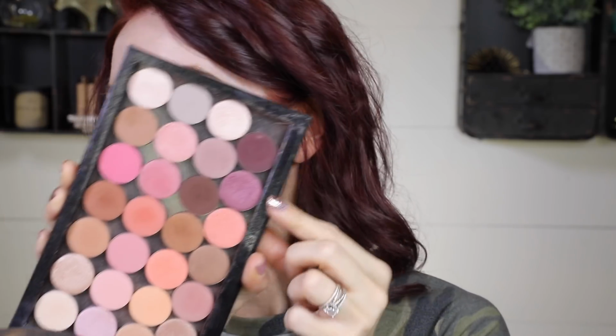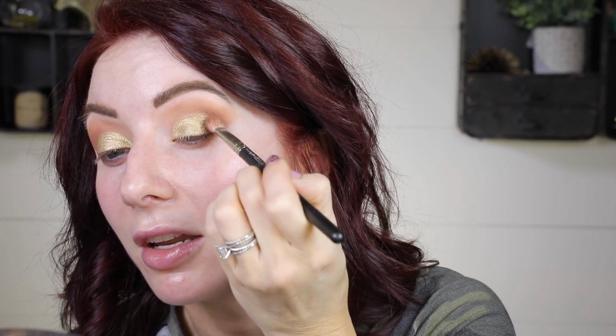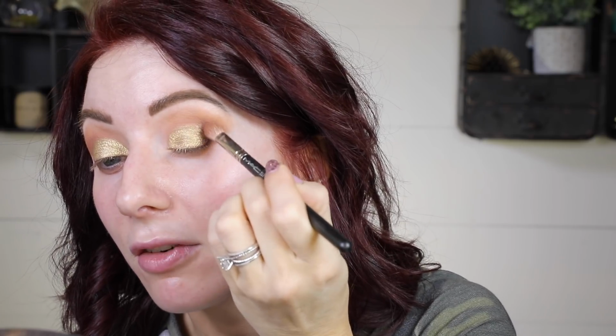Okay, so to deepen up the outer part, I'm gonna mix a little bit of this purple color, which is called Razzy, and this deep brown called Noche. So those two colors. Gosh, I need to just take these Colourpop shadows and stick them on my vanity and just play with these again for a while, because I just forgot how much I love them. I hope they end up coming out with all the singles and the whole collection at Sephora.